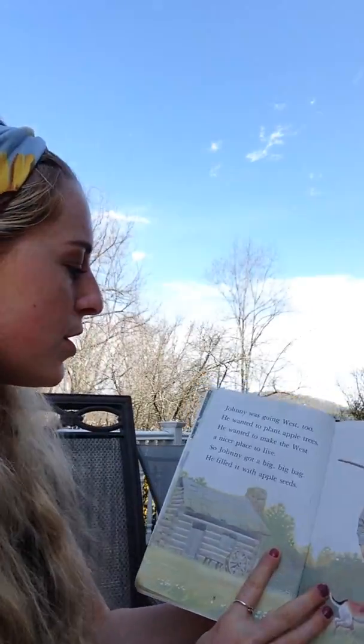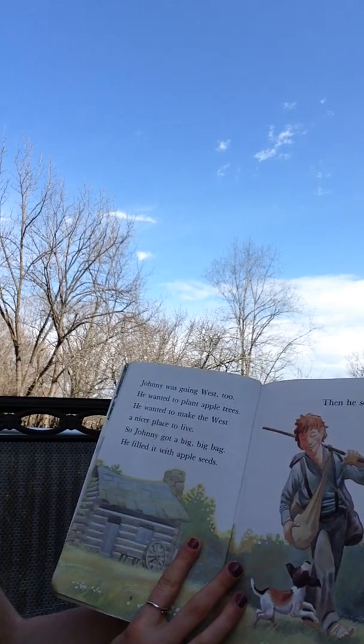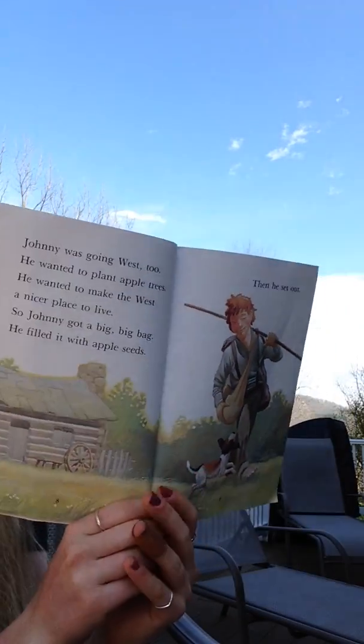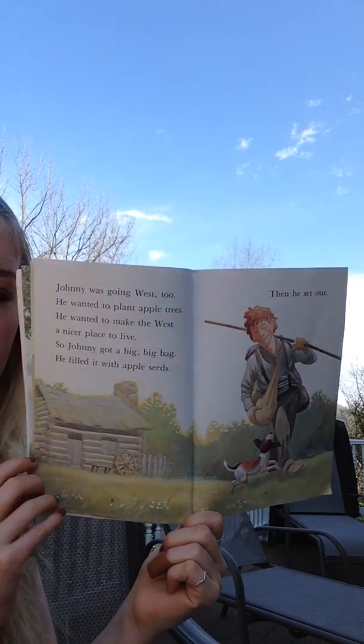Johnny was going west too. He wanted to plant apple trees. He wanted to make the West a nicer place to live. So Johnny got a big, big bag. He filled it with apple seeds. Then he set out. So he filled up his bag full of apple seeds and got ready to plant as he went out west.